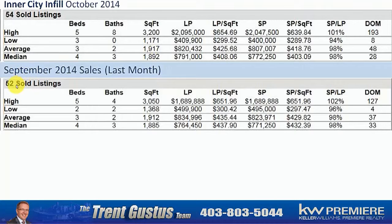But September, 52 sold listings, very similar. And actually, on the average, they were higher than October. It's kind of interesting, that anomaly. But the average sale price was just a little bit, actually quite a bit lower. It's interesting all across the board here that the prices actually dropped down from September. September was a better month.